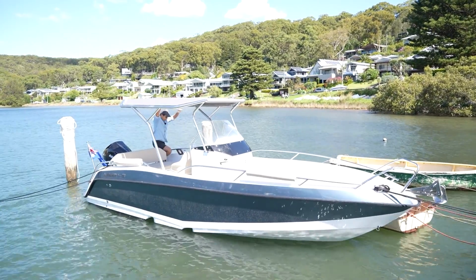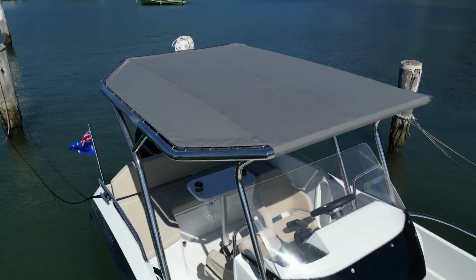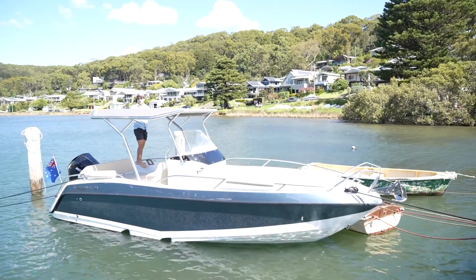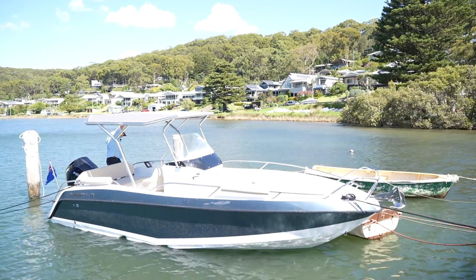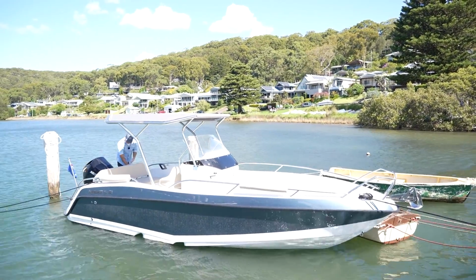And I'll just have a look on top of this T-top. Look how smooth that is. So I can see a fitting here where I assume that's where the all-round white light, anchor light, would go. This is a brand new boat. I don't think it's been commissioned. So I assume that's where that would go. And I think I can see a manual bilge pump just underneath us here.